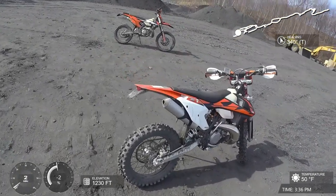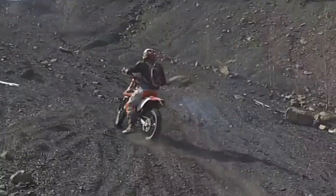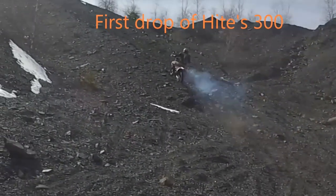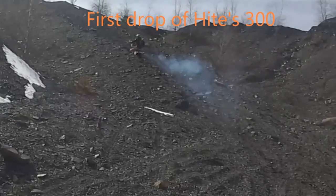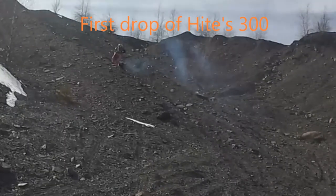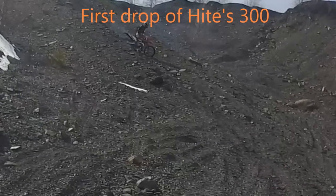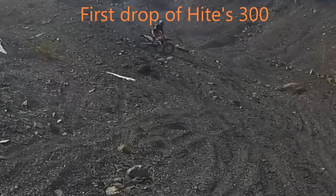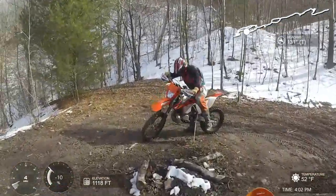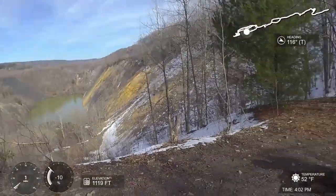There's Hite's brand new 300. A little bit of dirt on it. Starting to make it look like a real motorcycle. You need more speed for that. Now he calls that a drop, but boy, that really wasn't much of a drop. He just would have run out of gas. It's a nice view of the captive pond, lake, whatever it is.